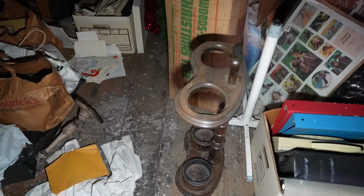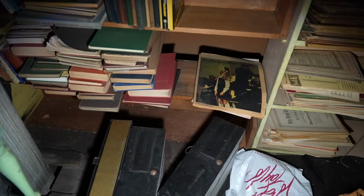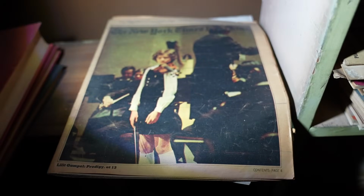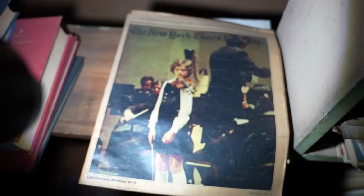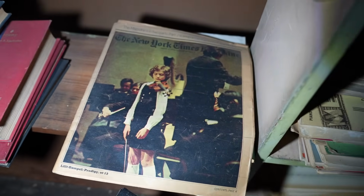Whatever this is, I think this is a cane, something for canes. That's something they got from Goodwill. Those aren't their photos though. Look at all this. What do we got here? New York Times, 1973. There we come on. 1973.